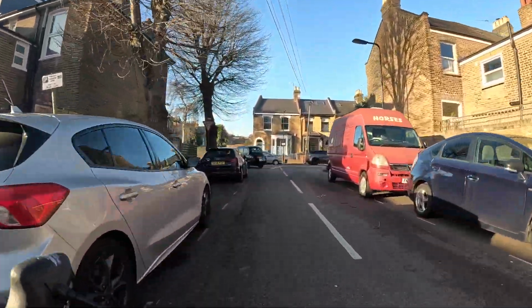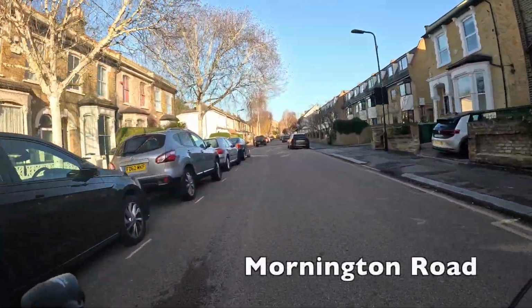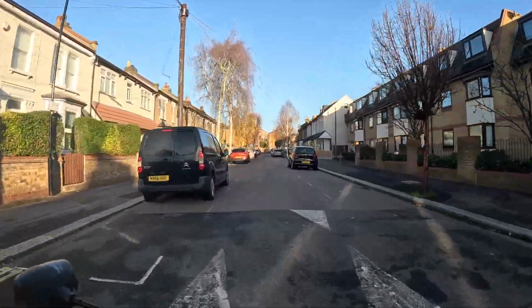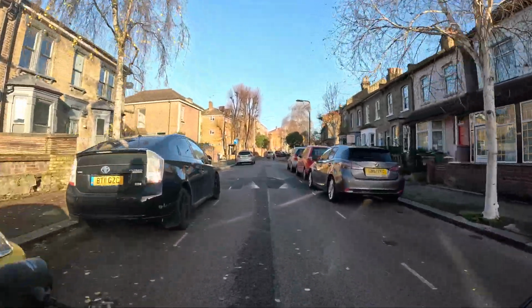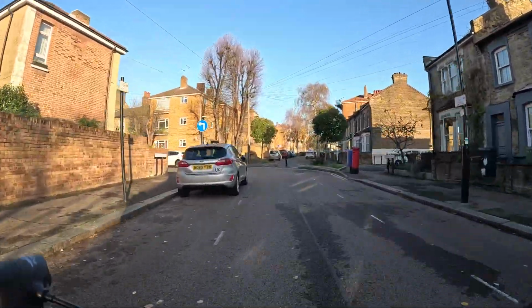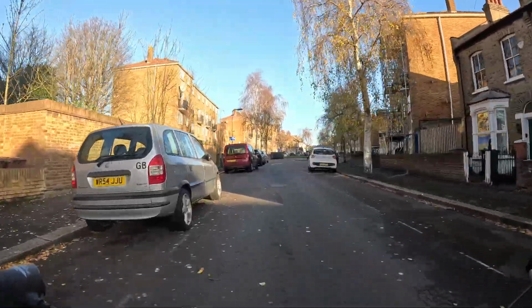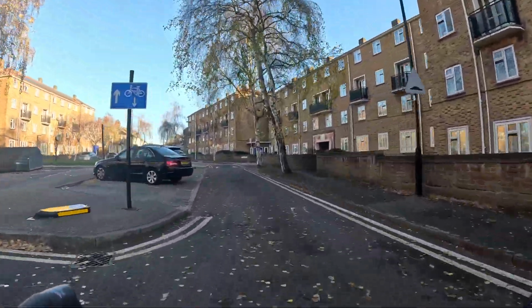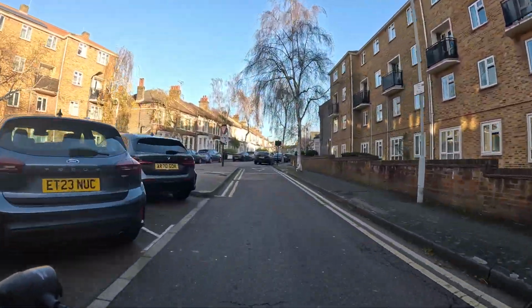The rest of the route to get from here up to High Road Leytonstone is basically just straight up Mornington Road, which is also in a low traffic neighbourhood. This is two-way for bikes and one-way for cars. The signage is a little bit inconsistent, but you can see that there are some touches like the two-way cycle symbols here and the accept cycles sign underneath the one-way signs there, which do suggest that you are allowed to cycle in both directions down this street.